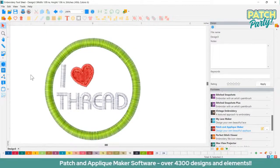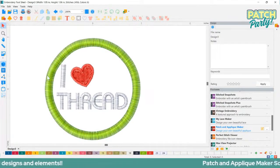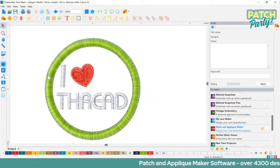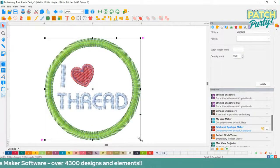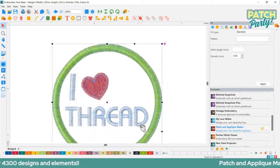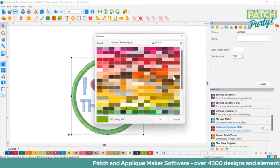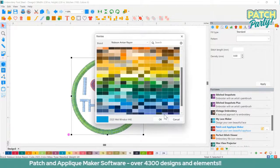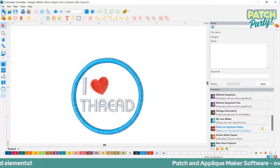Now first and foremost, I want to show you the very easiest way to get started. This patch is actually ready to be stitched. So you do not have to do anything to it unless you want to, and then you just save it to your format. You could resize the design here if you wanted. The software does recalculate the stitch count, so you could make it larger if you'd like. We can change the color so that we can visually see what this is going to look like on the screen if we want. So really easy to do. But when you're done making your few changes, you can save it.